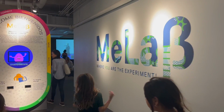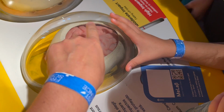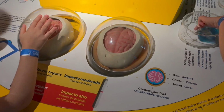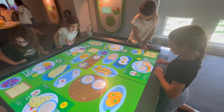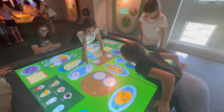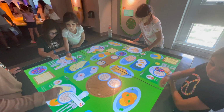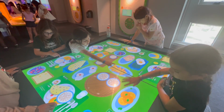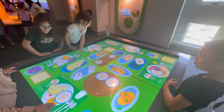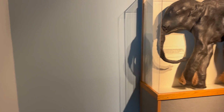We get to do experiments. Really? It says wear a helmet to protect your brain. That's what the brain looks like. They're over here. Everything. The bacon's gonna give you high cholesterol. Look at that.